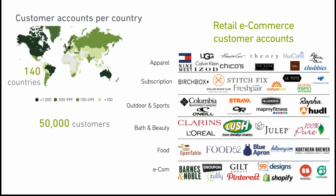So let's start with who we help out with this customer service proposition. Zendesk is a global company. Our 50,000-plus customers are spread over 140 countries, and we work with a range of customers. We've worked with hypergrowth startups like Uber and large multinational companies, and we have a real special place in our heart for our retail e-commerce customers. They come in all types and sizes. We have subscription and flash sale models that are a little bit more unique coming into the world, whether they're selling subscriptions, food, clothing, underwear, all sorts of things, to your traditional omni-channel retailers.